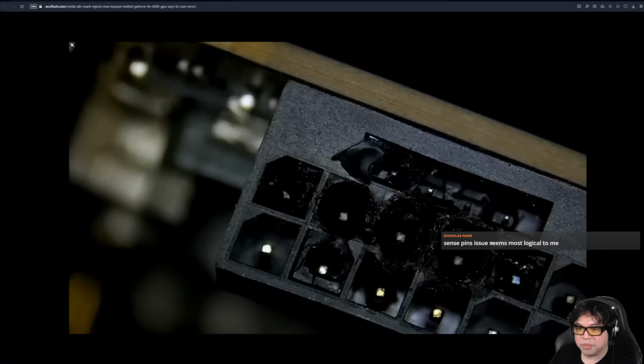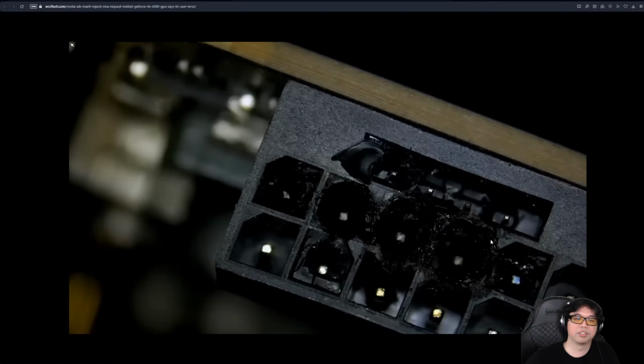Sense pins issue seems most logical to me. So you're kind of on board with that idea? Like the 3090 Ti doesn't run into this problem because it uses the sense wires manually. Like it does load balancing manually. Because I'll tell you guys, my 3090 Ti has the same physical connector. I have plugged my 3090 Ti into a power supply that uses the native cable from the power supply directly into the 3090 Ti, and it works exactly the same as the 4090.